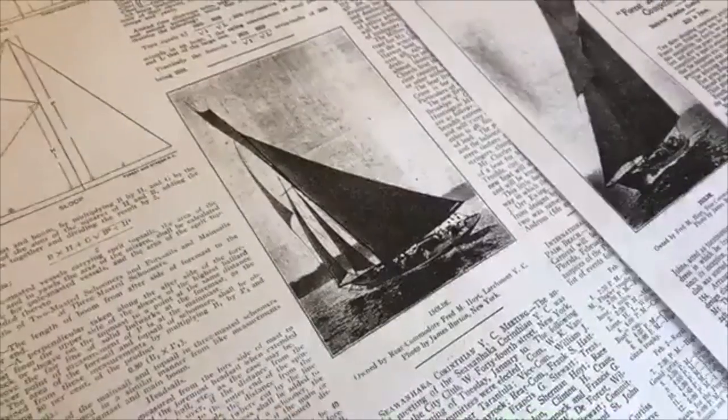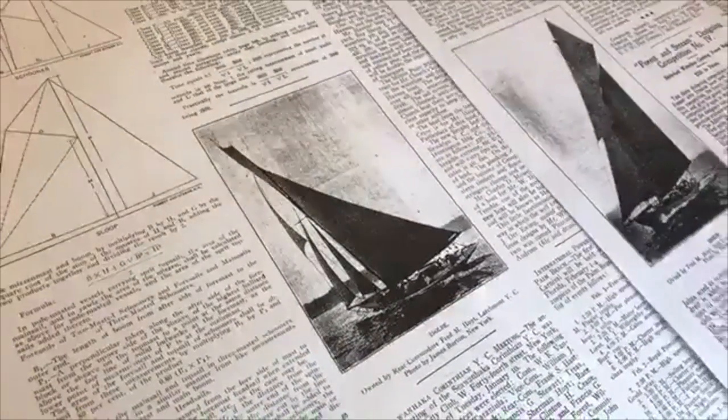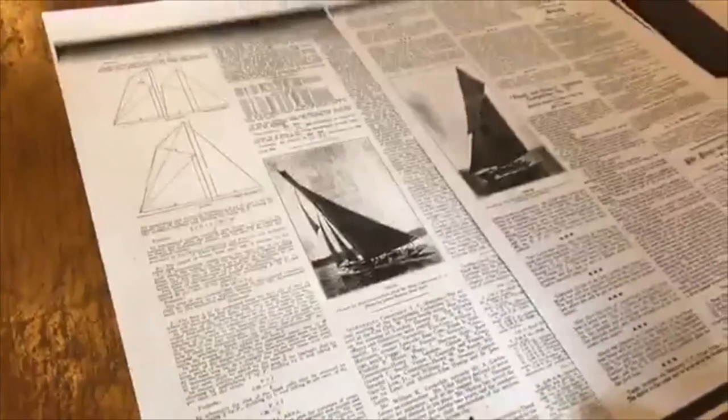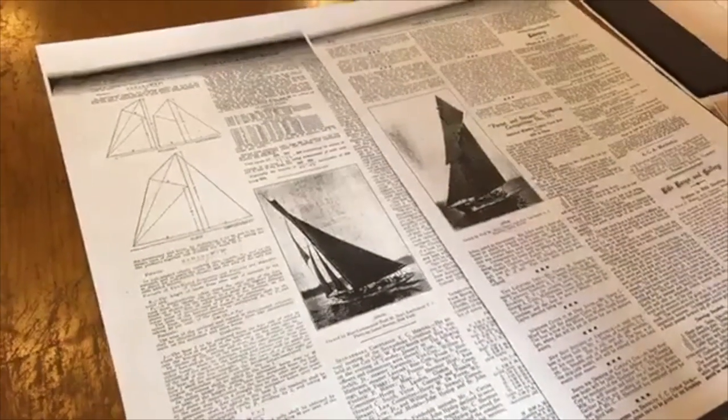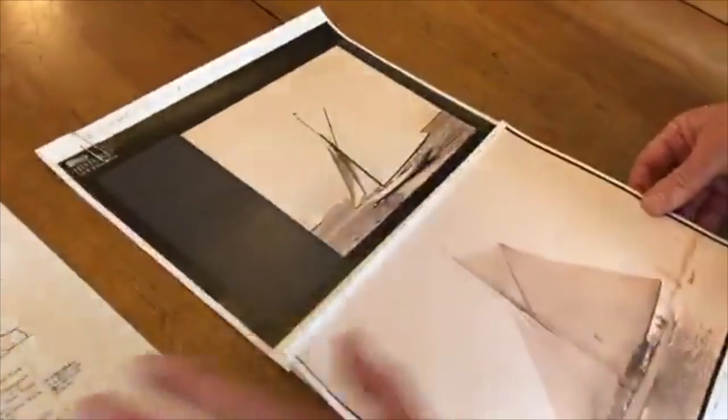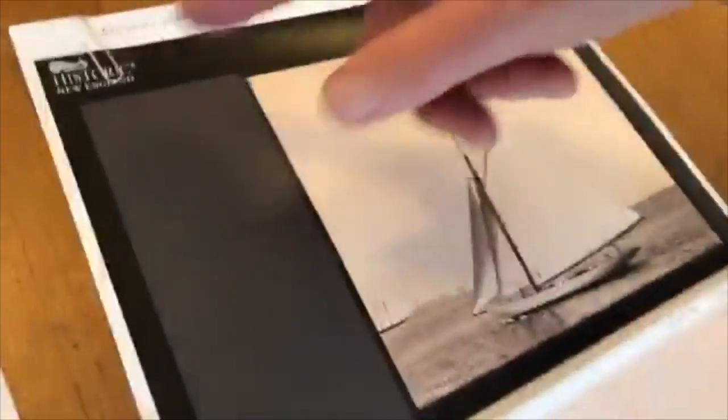So she appeared in Field and Stream because she had come back to the country, or she had just come. She was built in Scotland, raced in the Solent, and then was brought over here in, I think, about 1900. These pictures here are off the internet, but they're still very cool. This is from Historic New England, and these are Stebbins photos.